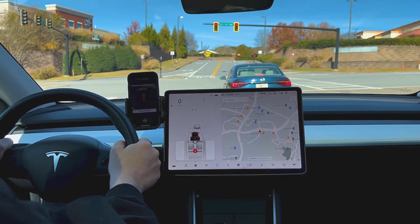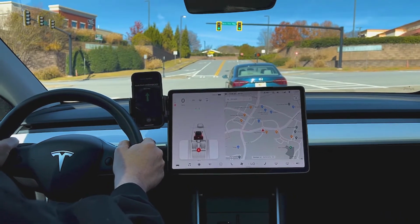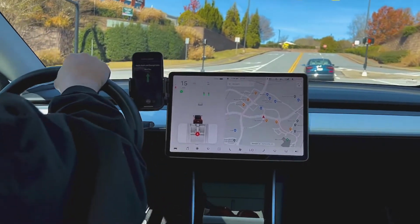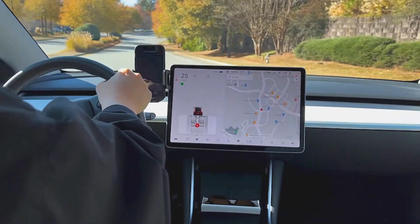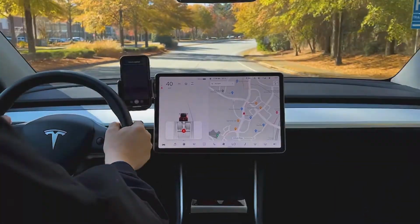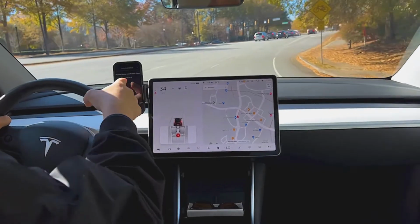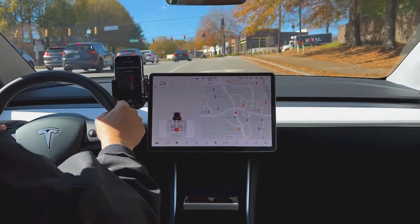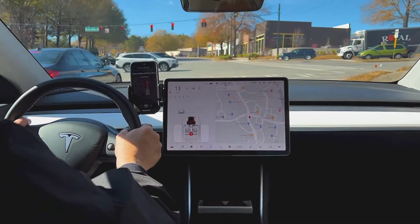Get ready for green. And because we were the second car back, the Tesla did not alert us with the ding, but TravelSafely did give us the get ready for green notification. We're coming around the corner. TravelSafely sees that the light is red. And when we come into view, the Tesla sees it also.